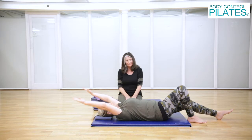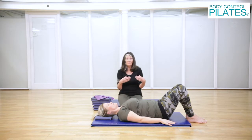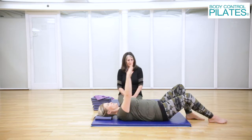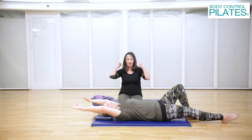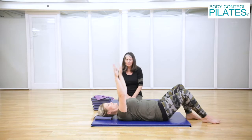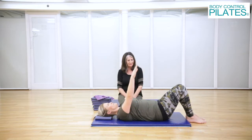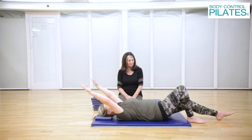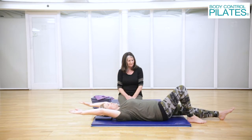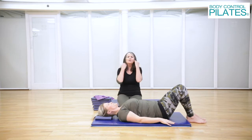And breathe in. And just one more to each side. You can work up to doing about 8 of these. And you can either take the arms back on the in-breath, or you can break it into 2 movements if you feel it's more comfortable. We've shown you both versions. There you go, this is the second version on this side. Lovely, perfect.